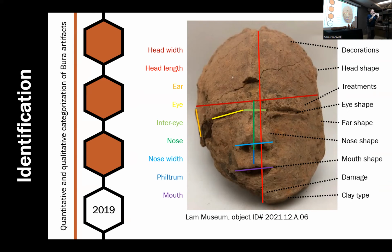The answer is yes. We have discovered conclusively that yes, they are exactly thinking about making these identical. Even though the length of the eyes vary between sculptures, there is some kind of formal grammar, if you could call it that, that has been applied to all of these objects.